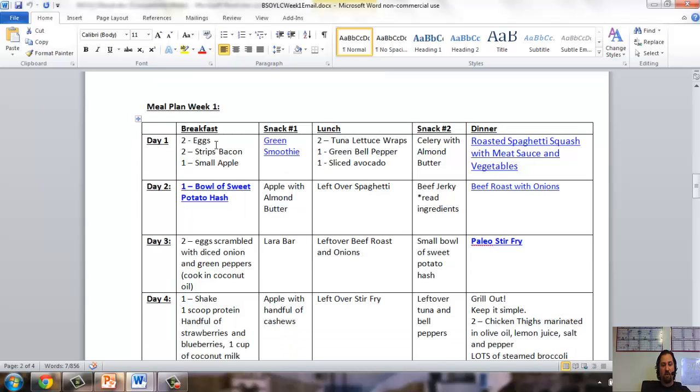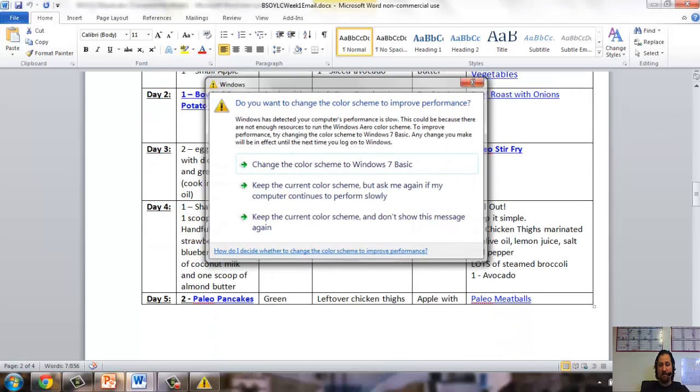So day one, Monday morning: eggs, two strips of bacon, a small apple, done. I'll have made my sweet potato hash, hopefully, already, and that'll be my breakfast for day two. Let's stay on this line. Breakfast would be this, snack one would be a green smoothie, lunch: tuna lettuce wraps, bell pepper, avocado, celery with almond butter, roasted spaghetti squash with meat sauce and vegetables. So you'll walk right through that. That has everything you'll need to know.